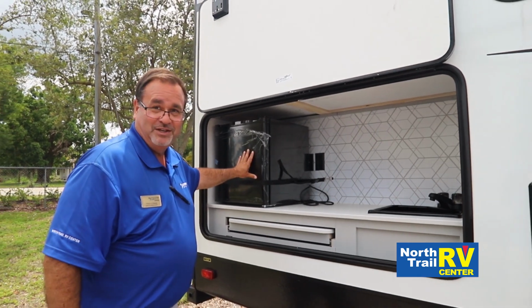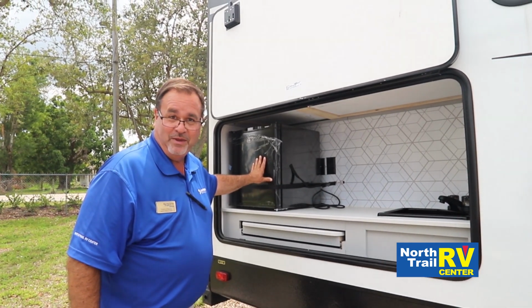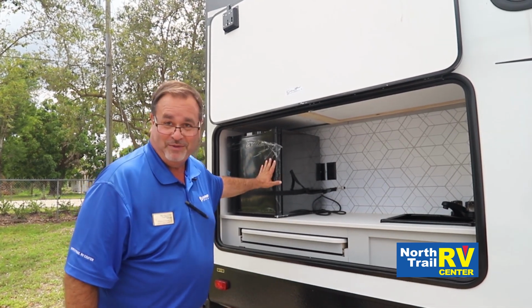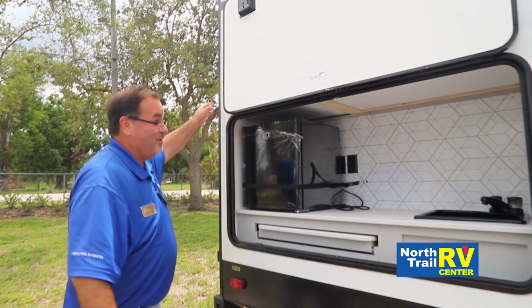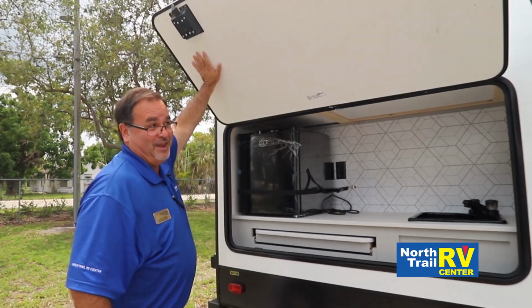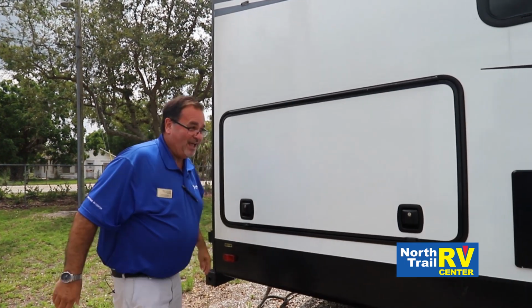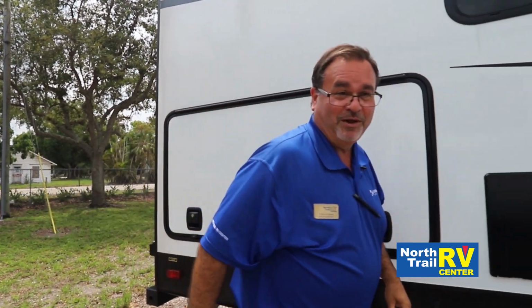You got a fridge. Gatorades, tea, or water like me, or for kids. I'm getting old, other people might put beer or something in it, but it's right here, and it's great when you're out relaxing at the campground under the awning. Okay, at this point, I'm going to take you guys inside and show you around this great unit.